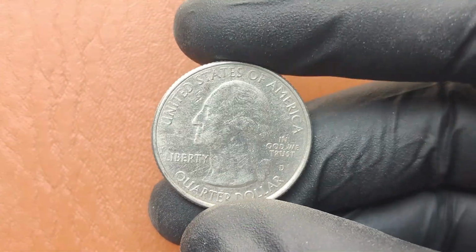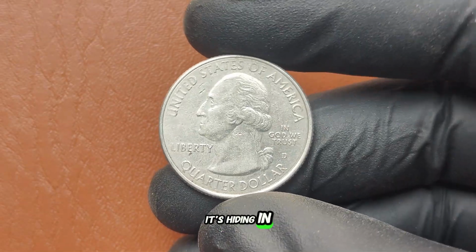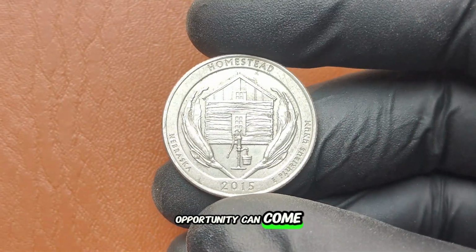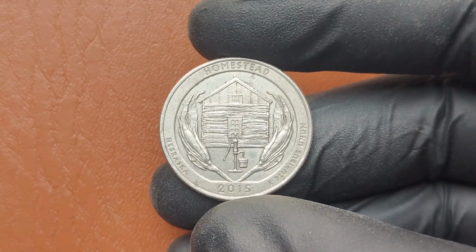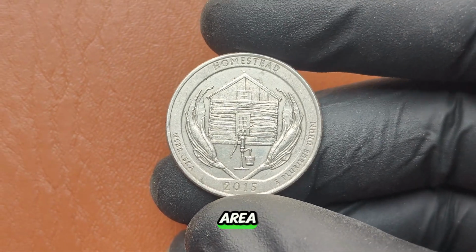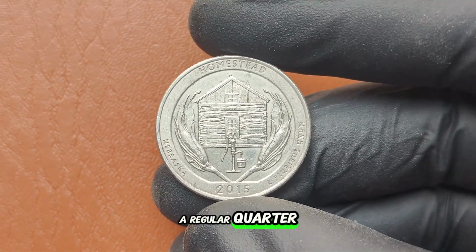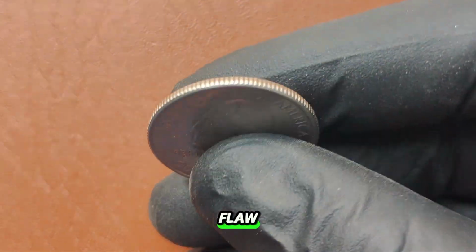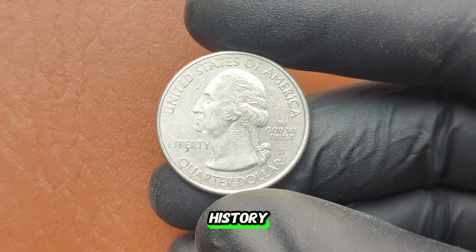Here's the truth. Wealth doesn't always come from big business or Wall Street. Sometimes it's hiding in plain sight. The story of the 2015 Homestead Quarter proves that opportunity can come from the smallest corners of life. Literally, if you're holding a coin from 2015, especially one with a Denver Mint mark or a peculiar texture near the roof or pump area, don't dismiss it. Take a closer look. The difference between a regular quarter and an $863,000 treasure could be just one tiny minting flaw. And if you do find one, congratulations, you've uncovered a piece of American history and a gateway to true wealth.